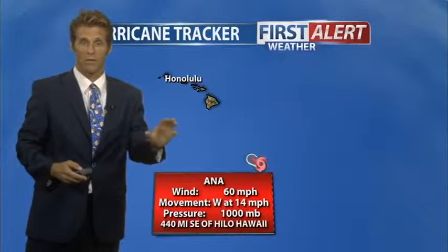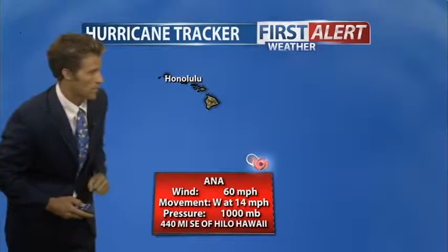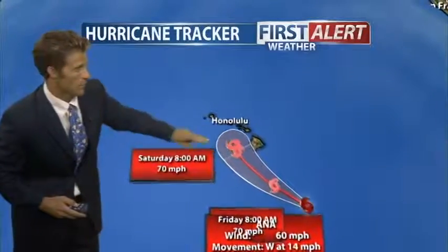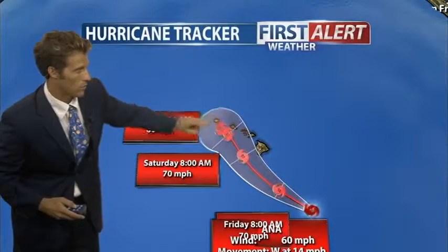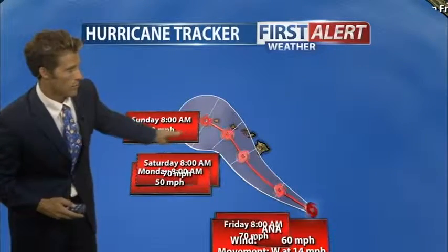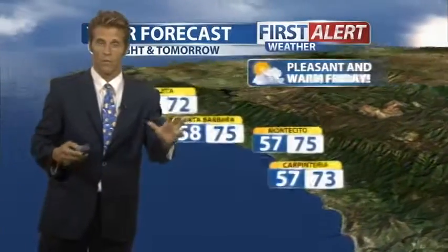Now, speaking of some more rain, look at this. We have another system out there. This is Anna approaching Hawaii. It looks like it's going to approach the southerly edges of most of the islands. As we get into the weekend and early next week, this is a tropical storm, even though we're calling it the hurricane tracker. Once you get below about 74 miles an hour, you really don't have to worry about much of the wind damage, but there might be some decent rain issues out there.